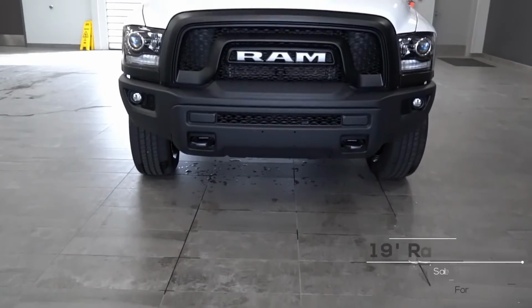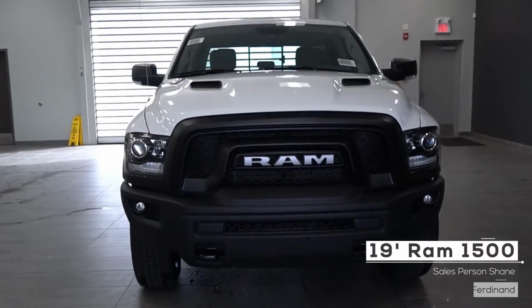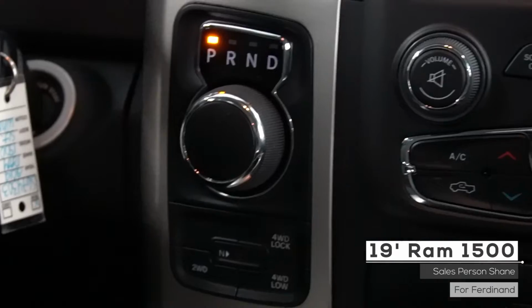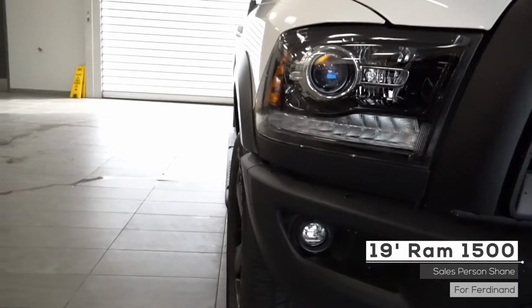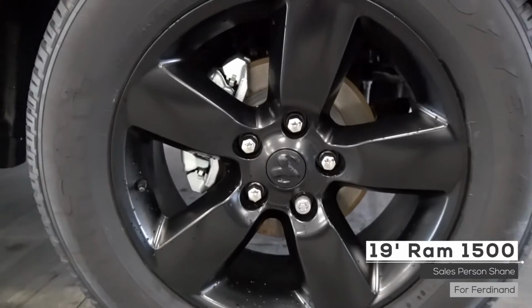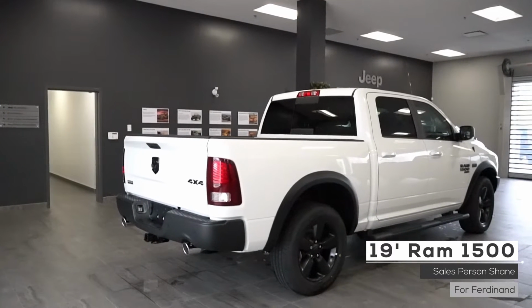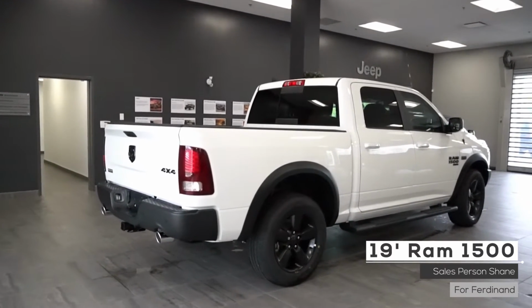Hi Ferdinand, this 2019 Ram 1500 Classic Warlock comes equipped with a 5.7-liter V8 Hemi engine, 8-speed automatic transmission, bi-xenon headlights and fog lights, 4-wheel drive, aluminum wheels, power heated side view mirrors, 3.92 rear axle ratio, and a bright white exterior.